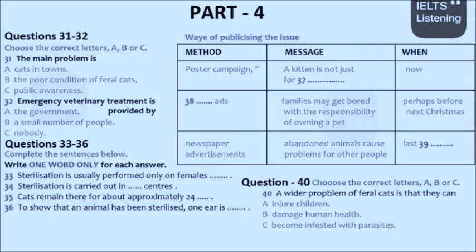Dissolving stitches are used, and each cat that has been operated on has the tip of one ear clipped, a sign that the animal has already been neutered. A few animals have been electronically tagged and their progress monitored. In general, it has been found that neutering does not diminish an animal's chances of survival. On the contrary, the evidence suggests that sterilised females have a significantly improved chance of remaining in adequate health.